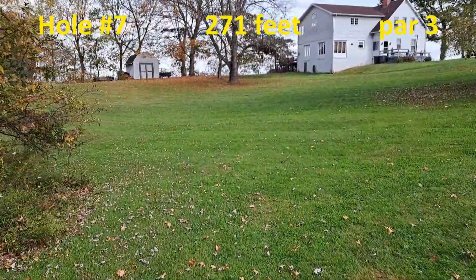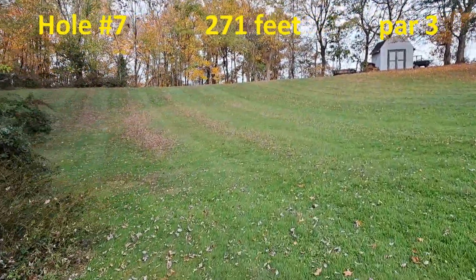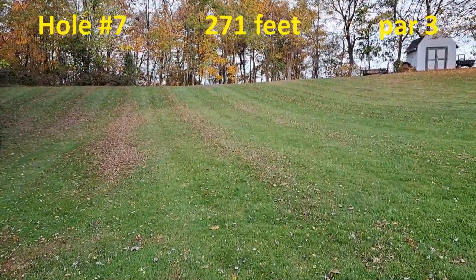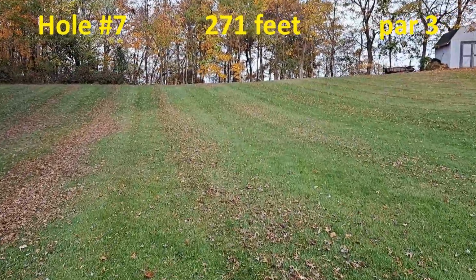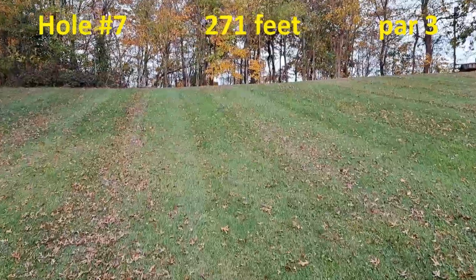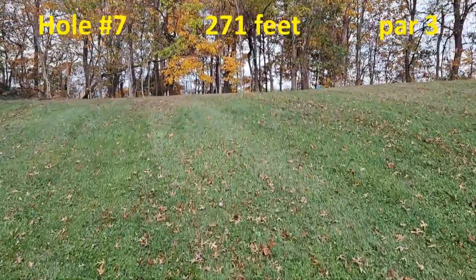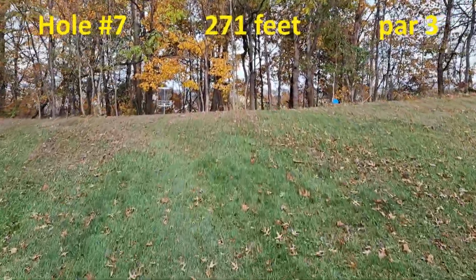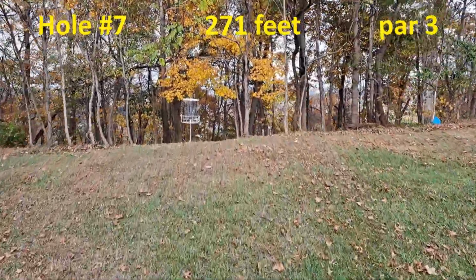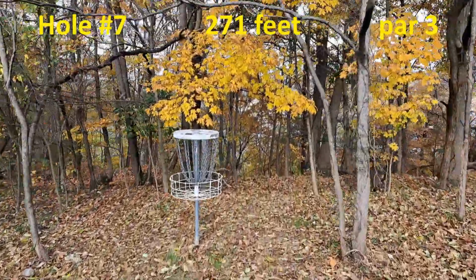The seventh hole is a sharp dogleg left. There's some dense woods on the inside of the dogleg, so you do not want to miss left or try to cut off too much of the dogleg on this hole. This hole also plays gradually uphill, but the main feature on this hole is the woods on the inside of the dogleg. The basket is up here at the edge of the woods, and in fact, this is the last really open hole on this course.